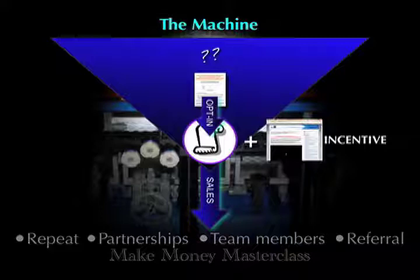And by the way, you could do that. It's kind of combining an old school strategy with a new school strategy. But I'm going to show you how you can get massive amounts of people to show up at this squeeze page, so you can at least give yourself a chance to get them to opt in on your list.